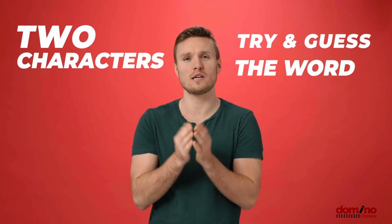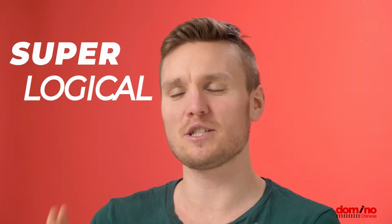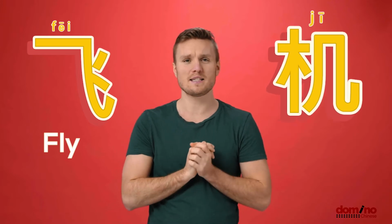So I'm going to give you two characters now, and I want you to try and guess what you think the word might mean. Don't worry, Chinese is not difficult, it's actually super logical. Now the first character is this one. It means to fly. It looks like something flying as well. The second part is this guy, and that means machine.